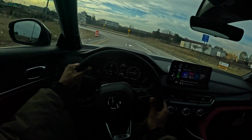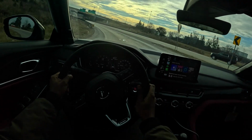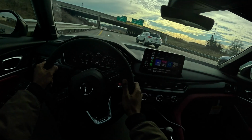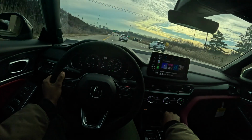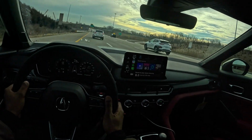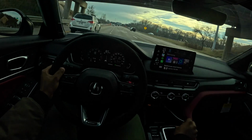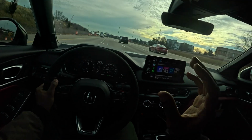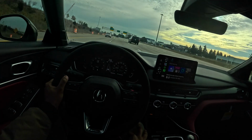And having a good shifter like this, the clutch is perfect in this car. It's just perfect, man. The take-up point, the biting point, the inputs of the steering, the shift feel, all that comes together to make a great driving experience. And then the speed too. This car ain't no slouch at all. The summation of all this is what makes the Integra the best daily driver.